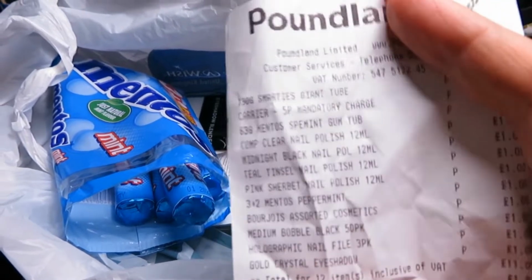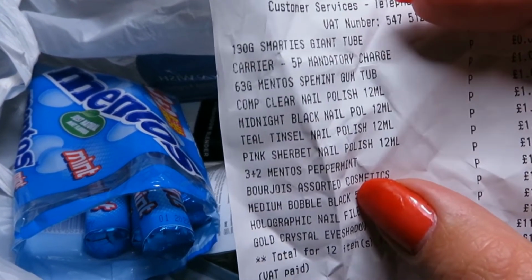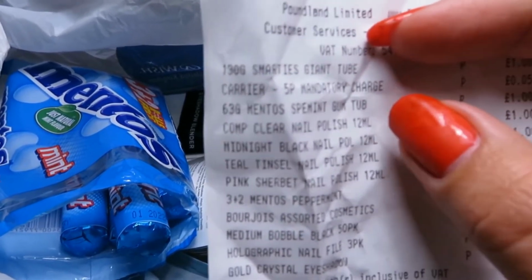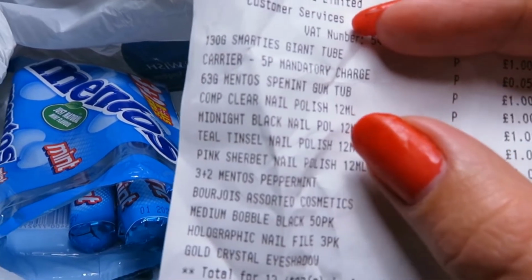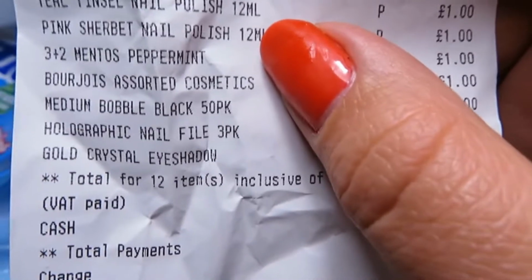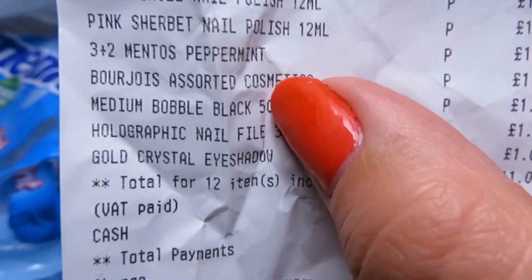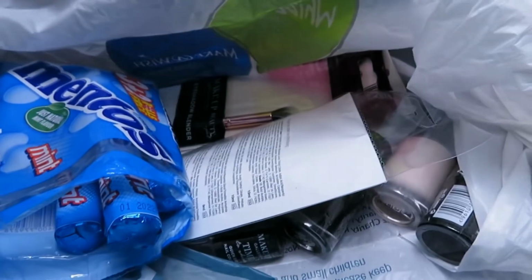So here we go. I spent £11 5p. Here we got a giant tube of Smarties, they're long gone. Obviously the carrier bag with 5p. Some Mentos gum, which by the way I do not recommend, it's absolutely disgusting and I probably wouldn't even eat the tub. A clear nail polish, a black nail polish, a teal nail polish, a pinky sherbet nail polish, a pack of Mentos as you can see there, and another nail polish, some hairbands, some holographic nail files and an eyeshadow brush. So 12 items, £11 5p. So let's get into it.